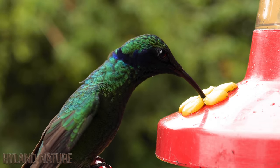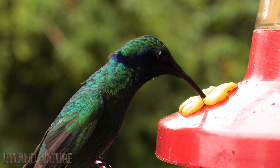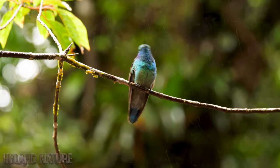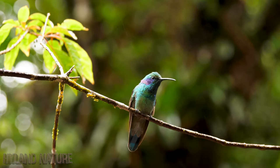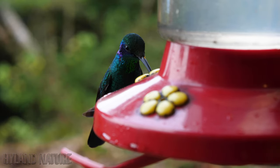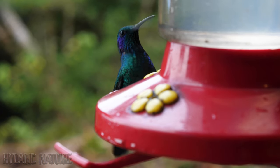This species and the Mexican violetear were conspecific and together called the green violetear. However, new evidence points to two distinctly different species for the Mexican violetear and the lesser violetear. So this hummer in Costa Rica is no longer referred to as a green violetear, rather, the lesser violetear.